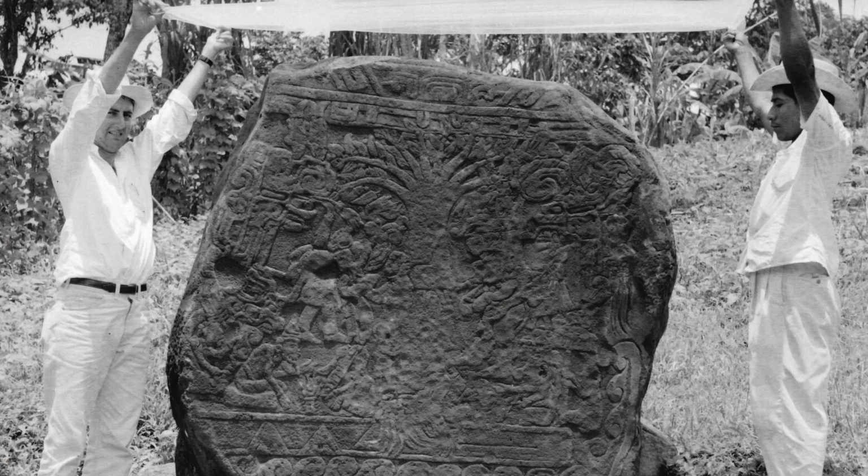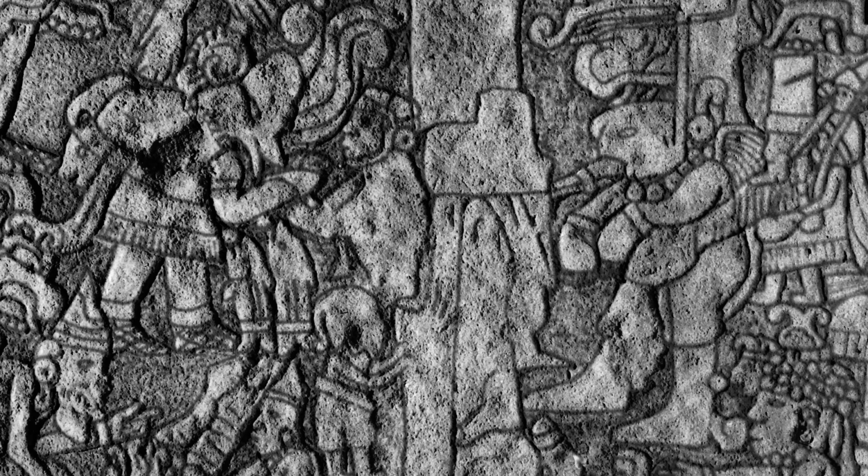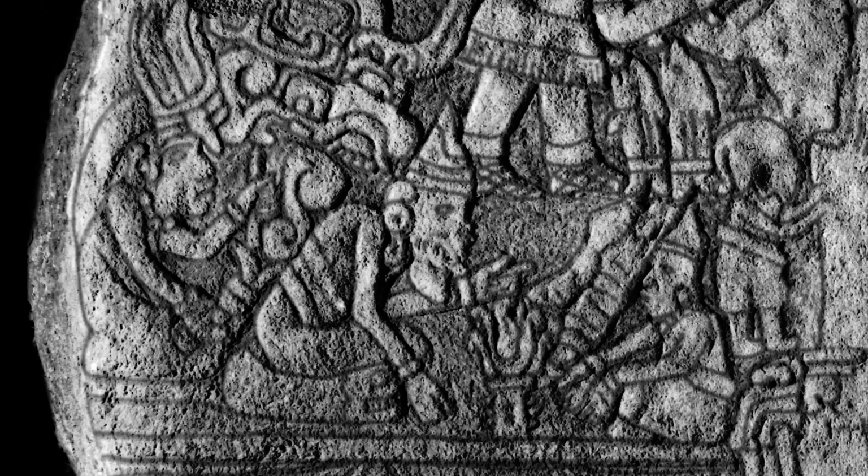Comparison is revealing remarkable agreement between the RTI imaging and the photographs taken during the excavations of Izapa in the 1960s and 1970s by the New World Archaeological Foundation. This helps clarify many of the details carved into the stelae at Izapa.